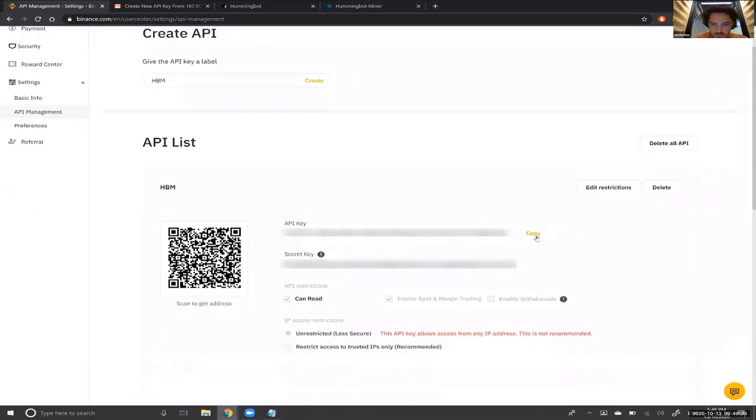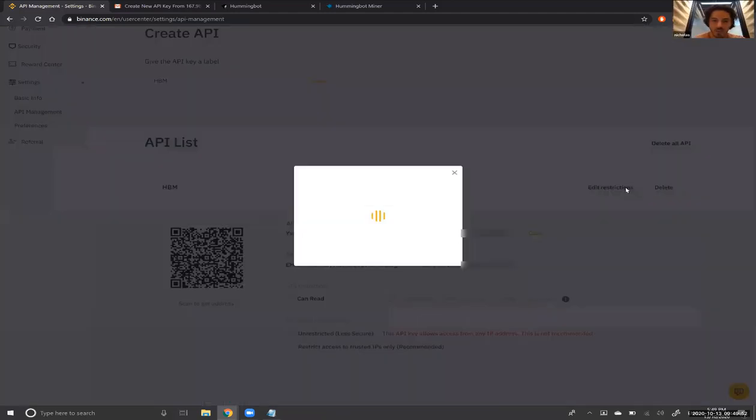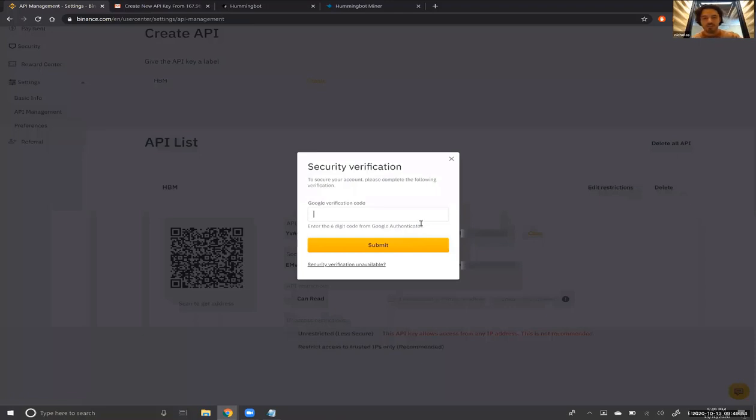Yep. I guess one thing to do here. Because by default it's trade enabled, you would click edit restrictions. Where's that? Edit restrictions. Yep. Take this off. And then save. Exactly. Yep. Great. So important step, everyone. Remember to edit the restrictions on your second API key. Oh, let me just get this reset.